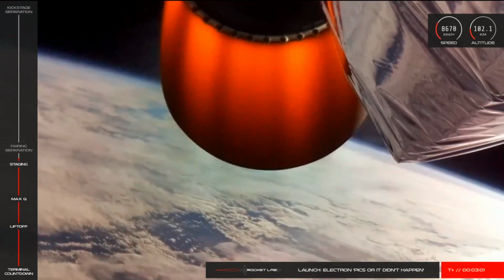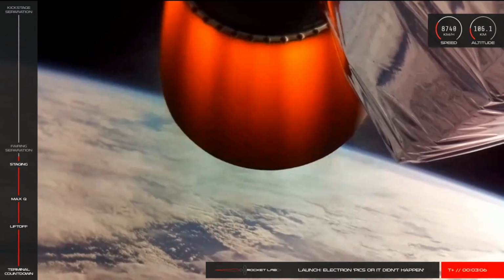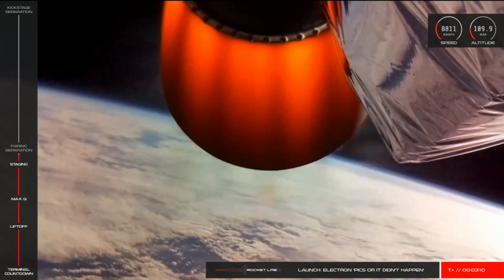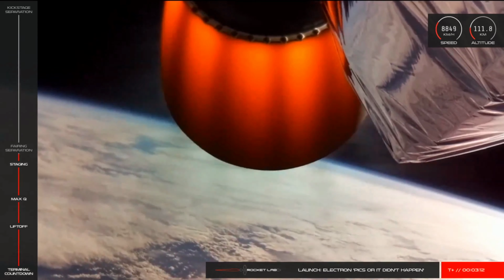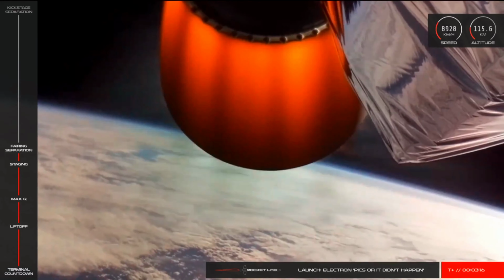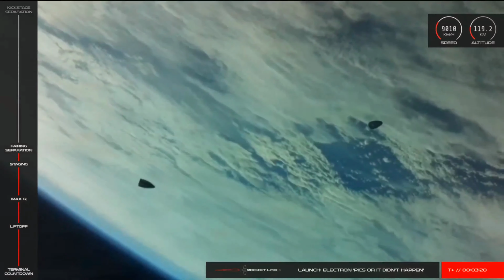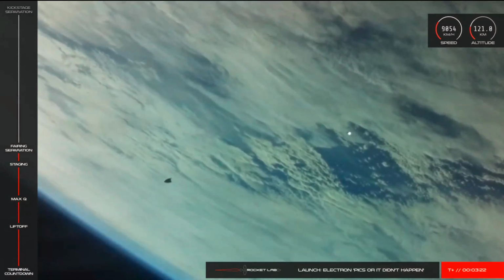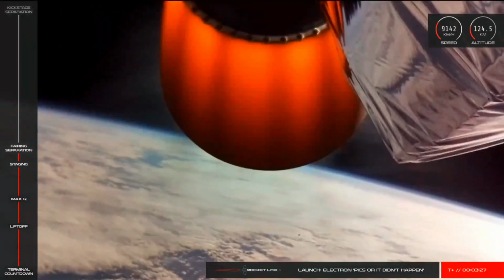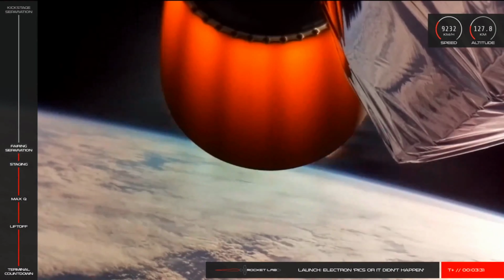And we're now at T plus 3 minutes, with fairing separation coming up in a few seconds. Fairing jettison. And there goes the fairing. You've just seen it flying away from the vehicle there. The payloads are now exposed, ready for deployment. Stage two propulsion is nominal.